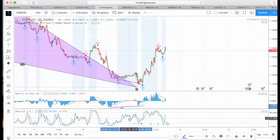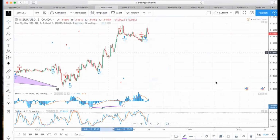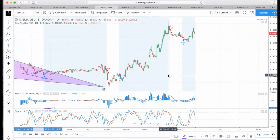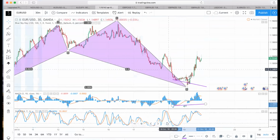And then you see right here, this is not too oversold. We did get the buy signal, but it wasn't too oversold. Let's see if I can drop down into the 5 minute and see what's going on with this one. When the buy signal gave us the buy to come over here, which was the first buy. Okay, let's try the 30 minute over here.